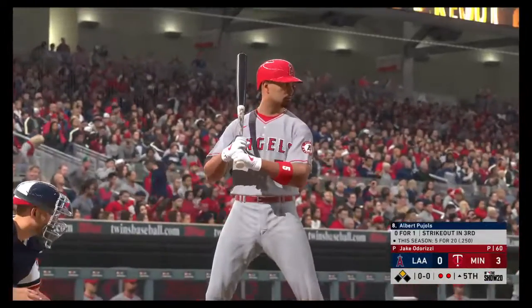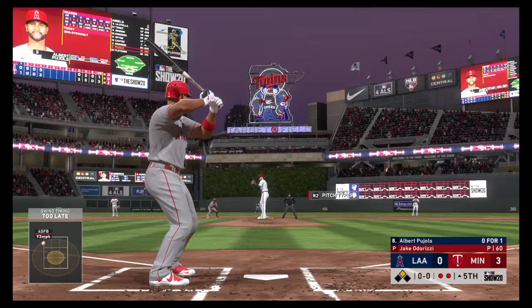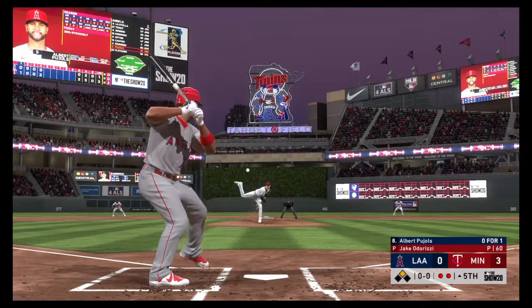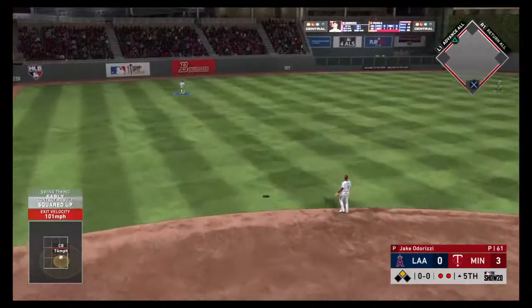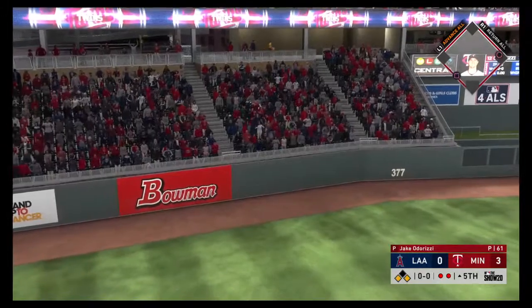The first baseman. Digging in, Albert Pujols. He'll look to bounce back after striking out his last time up. First delivery to him on the way. Now Pujols smacks one to left. Lots of carry on this ball. Gone!